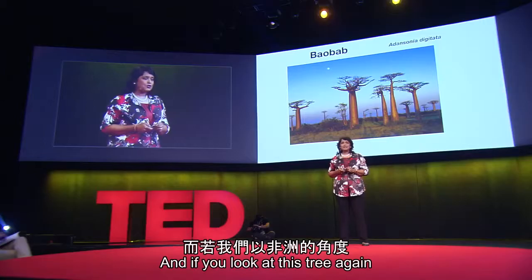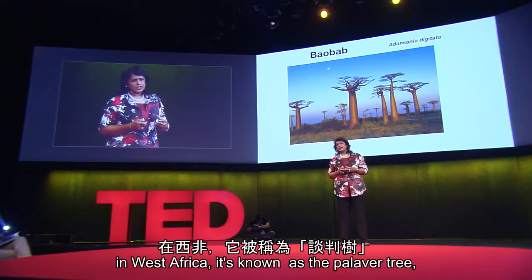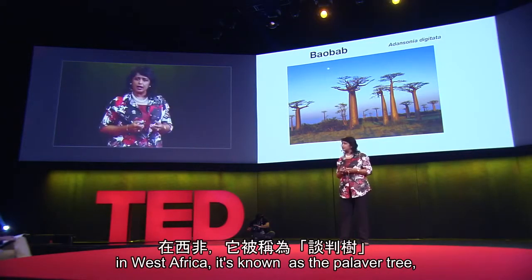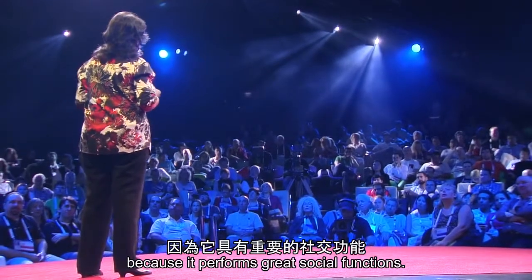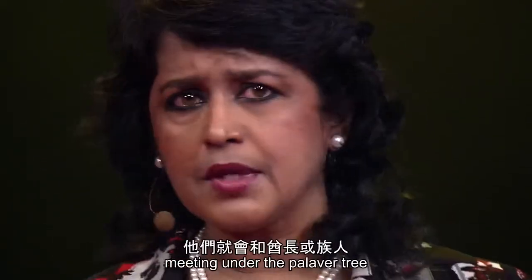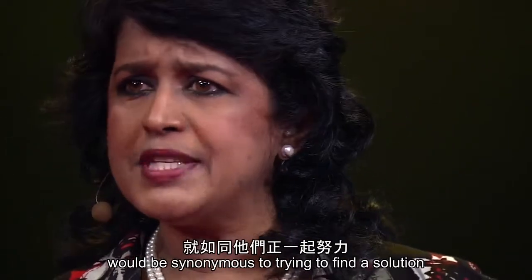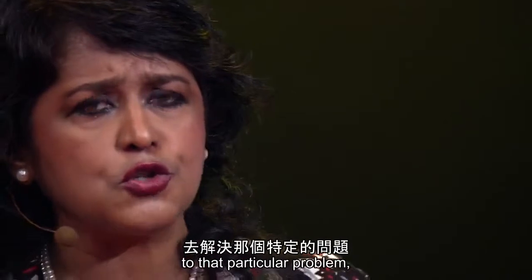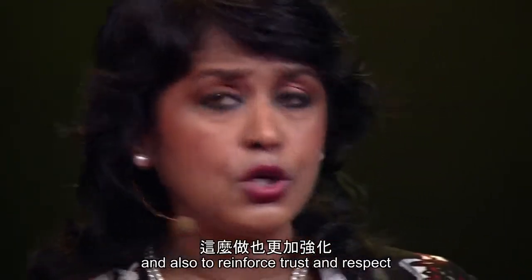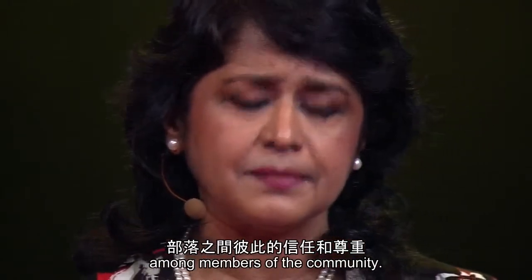And if you look at this tree again within the African context, in West Africa, it's known as the palaver tree, because it performs great social functions. Now, if you have a problem in the community, meeting under the palaver tree with the chiefs or the tribesmen would be synonymous to trying to find a solution to that particular problem, and also to reinforce trust and respect among members of the community.